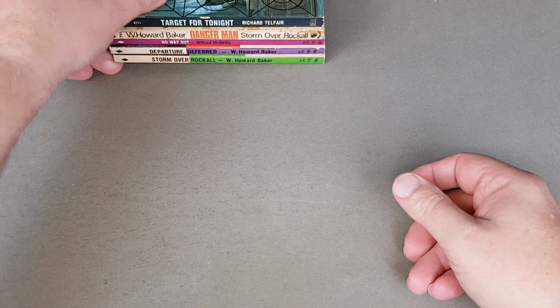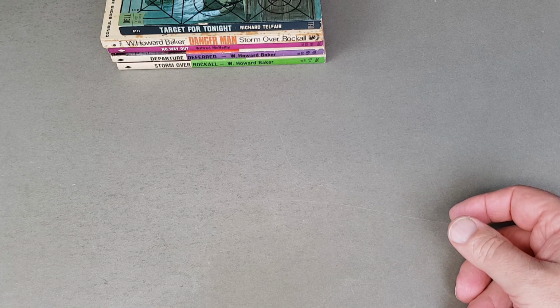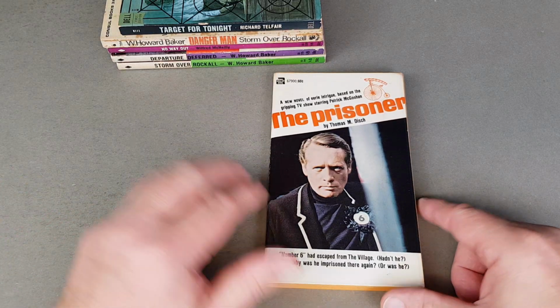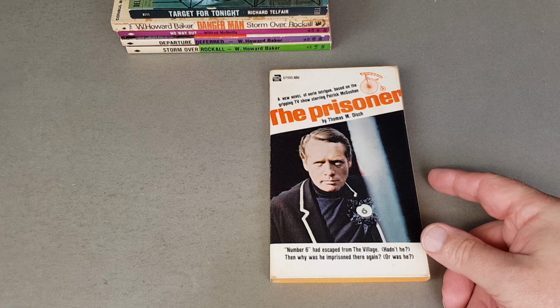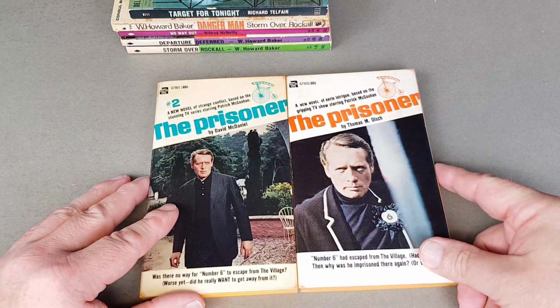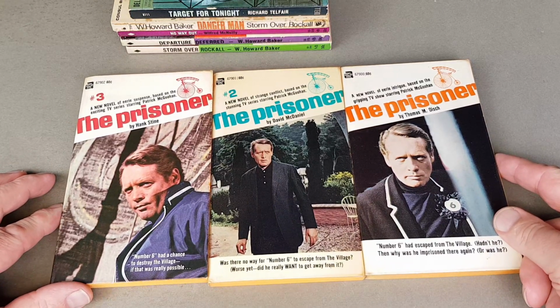Now, an unofficial sequel to Secret Agent was The Prisoner, also starring McGoohan, and there were 3 Prisoner paperbacks, and they were published in the States long before we had British editions. And there's the 3 that came out, and they are pretty scarce, these, published by Ace Books.